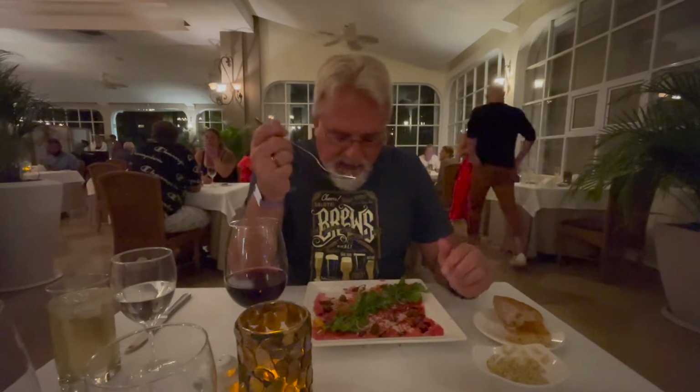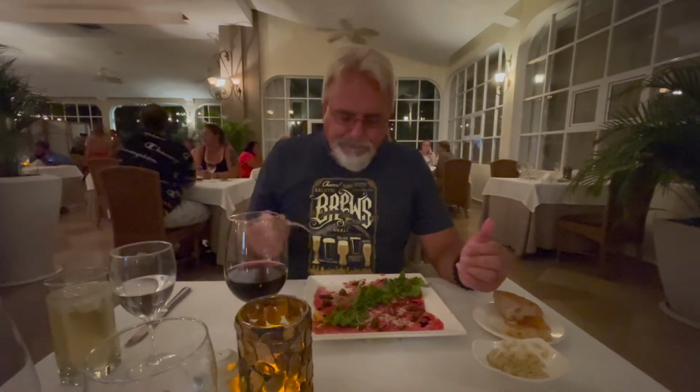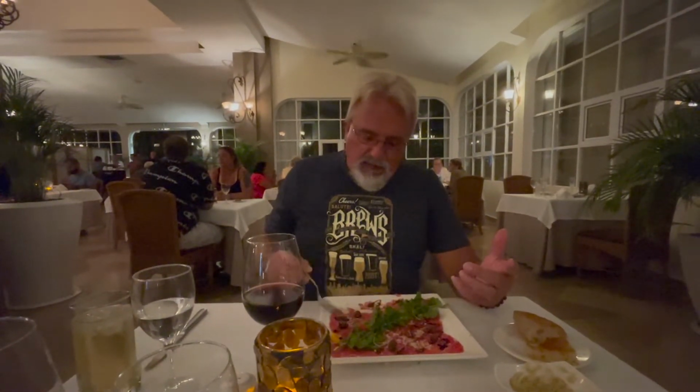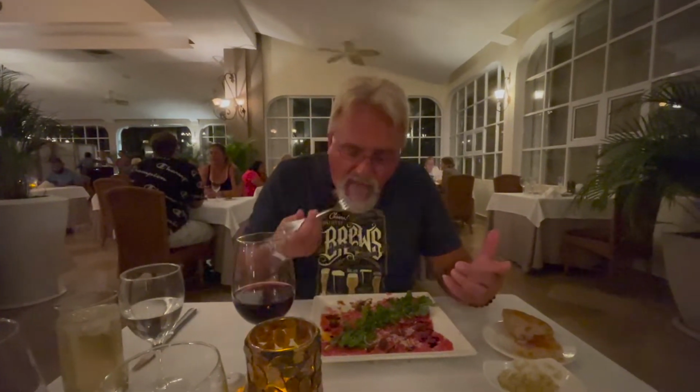This, to be honest, I've not really ordered this before, so I don't really have a comparison. I really don't have anything to gauge it by. It tastes good, but I don't know if this is... Is it tender? Yeah, it's very tender, easy to cut. But it's very thin. And very thin, which it's supposed to be.